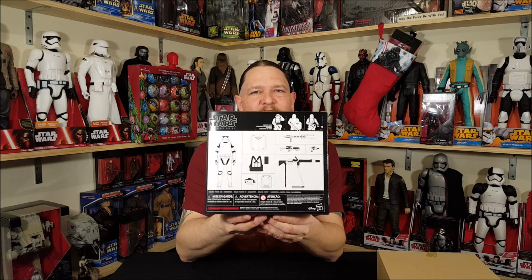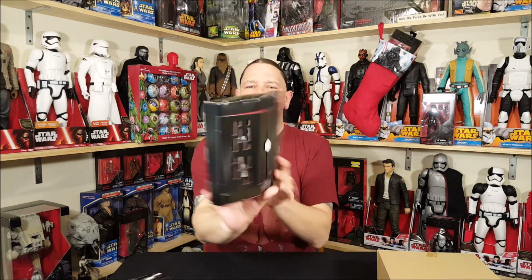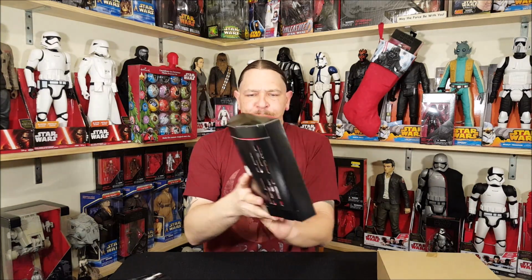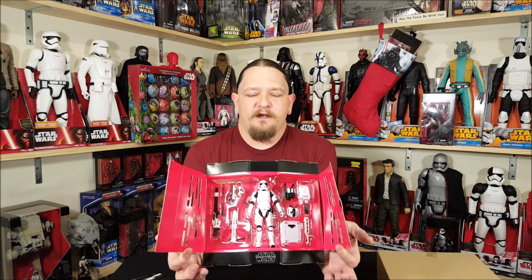But on the back, it actually has a diagram of all the accessories, and then there's a sleeve that comes off. And when you turn the thing around, you can see you got nice artwork on the back. And when you turn it around, it actually has doors that are velcroed shut, and they open, and you can see they got little holes cut in them. But when you open the doors, then you have access to the figure and all his accessories.